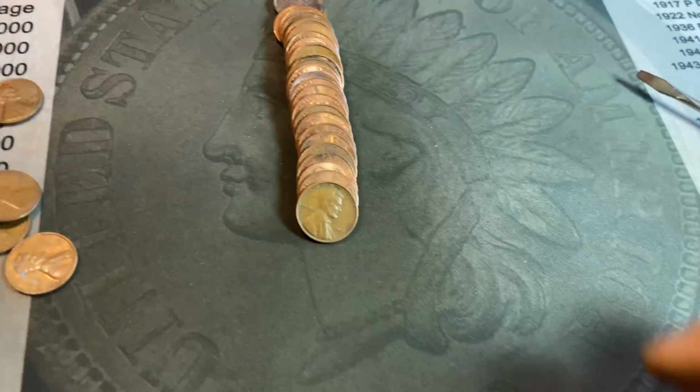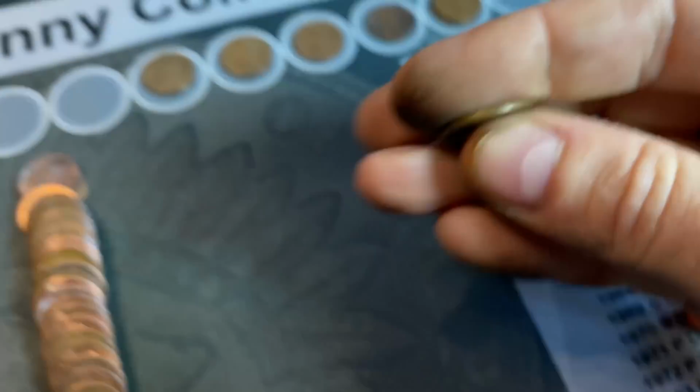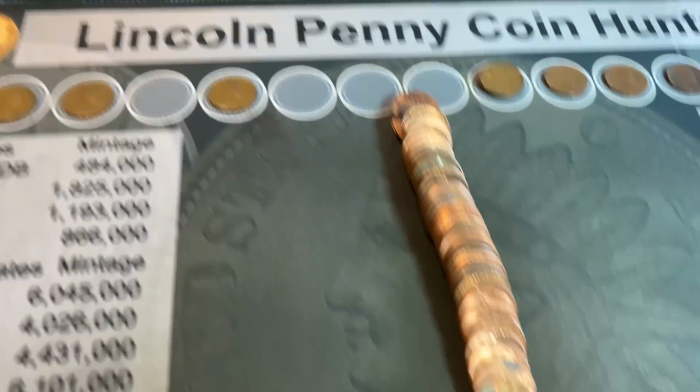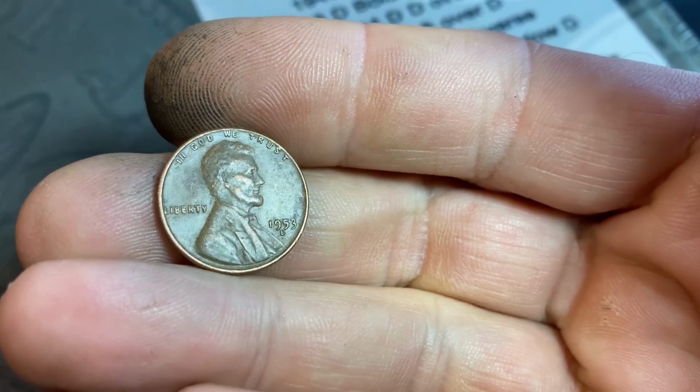Roll number 35 is going to give us our 10th wheat cent, so we've made double digits. It's a 1951 Philadelphia. We're on roll number 37, and wheat cent number 11 is going to be a 1953 Denver.